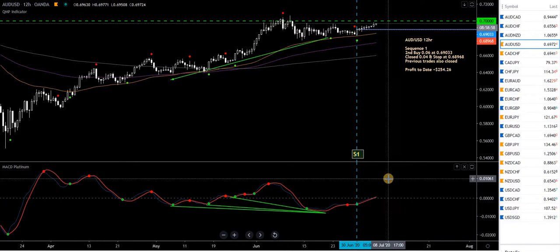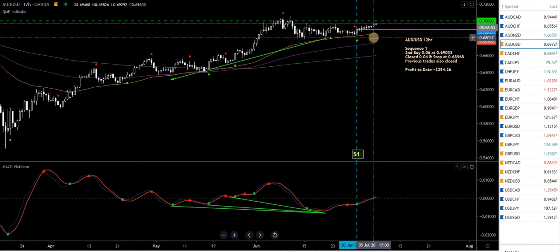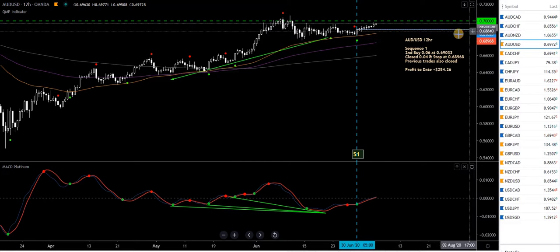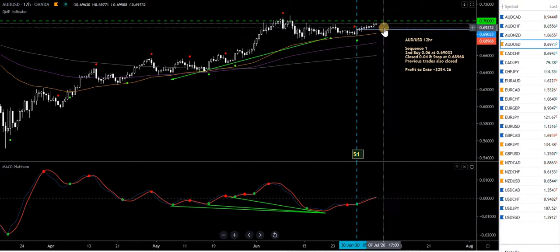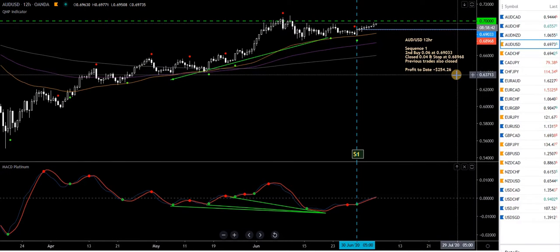The reason I closed it all was the MACD Platinum is up through the zero level now on that last candle, and we're getting close to a big level. That green line is a 70-cent level. I've still got, as I said, 0.02 on, with profits being added to the total.